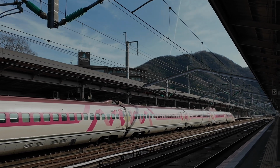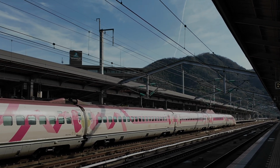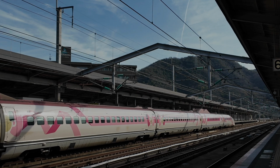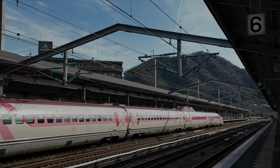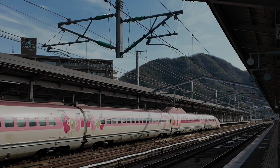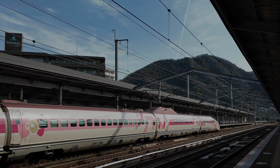As of February 2024, this Hello Kitty train makes one return journey a day from Hakata to Shin Osaka and then back to Hakata. It's noticeable how busy the station platforms are when this train is arriving. Not only are there people wanting to catch it, especially parents with young children, but there are also quite a sizable number of photographers wanting to take photographs of it.